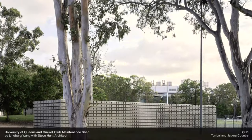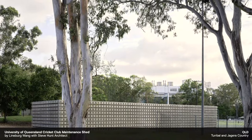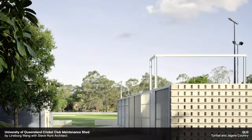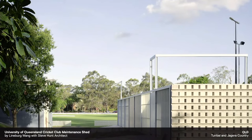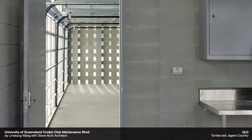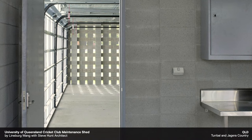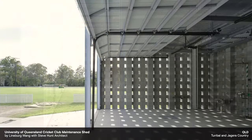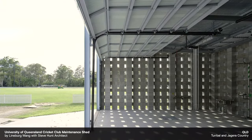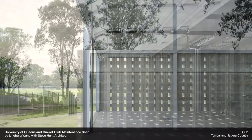The University of Queensland Cricket Club Maintenance Shed is ornamented with the reimagined possibilities of the humble masonry block. The outcome is a pavilion that sits proudly in the landscape, situating itself as a beacon for the local university and cricket community. One of the hallmarks of good design is the ability to take a rudimentary material and achieve texture, embellishment, detail and structure all in one.